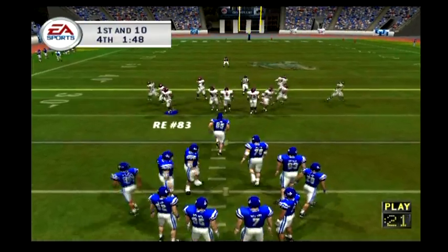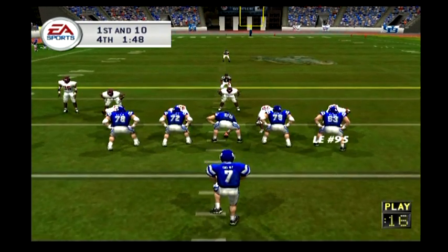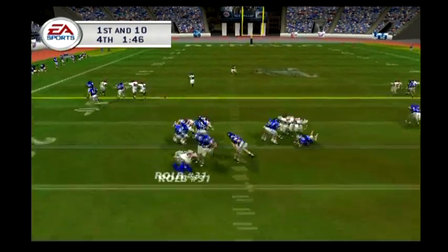They'll go to work at the 23. First and 10. Ball on the 23-yard line. The Hokies put four men up front. Number seven back to throw.